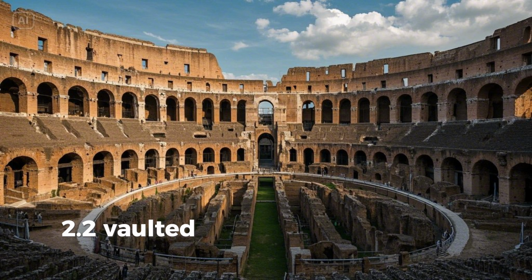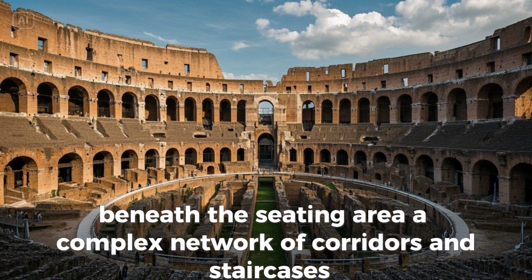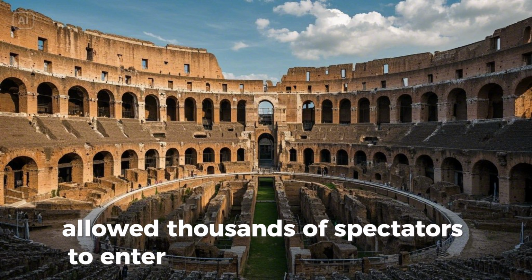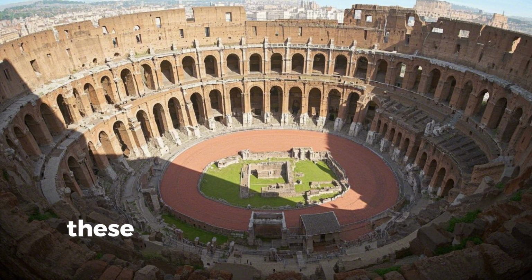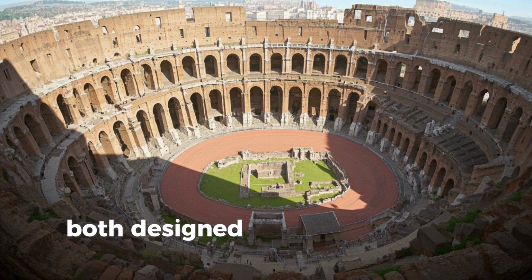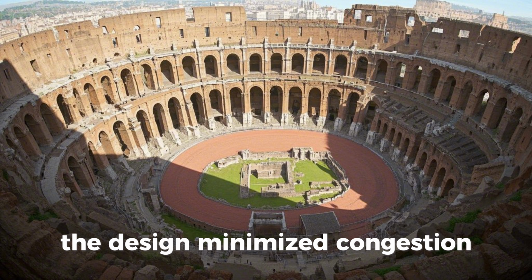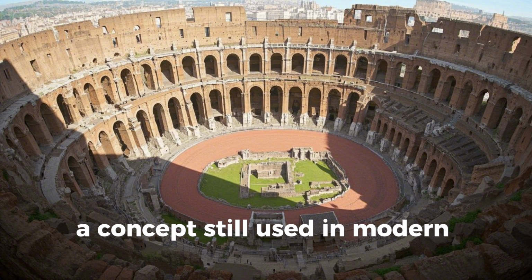2. Vaulted corridors for efficient circulation. Beneath the seating area, a complex network of corridors and staircases allowed thousands of spectators to enter and exit in just minutes. These corridors were built using barrel vaults and groin vaults, both designed to bear immense weight while optimizing space. The design minimized congestion, a concept still used in modern stadiums today.